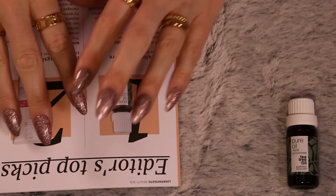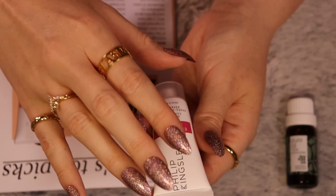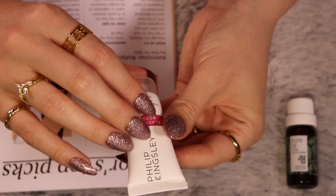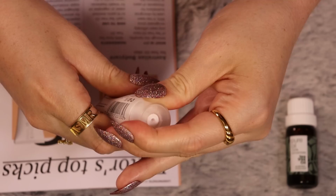Okay, so number two is, I'm pretty sure something I already have, or I have a few Philip Kingsley hair products in this kind of format. It's possible that I do already have it, but I feel like this stuff I have is a hair mask. Okay, so this is Elasticizer Booster, 20 mils. I don't know who Philip Kingsley is, but I've seen a lot of his products around. So this unique product delivers a rush of moisture inside the hair cuticle, and is especially beneficial.